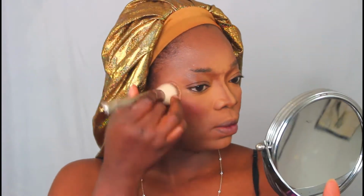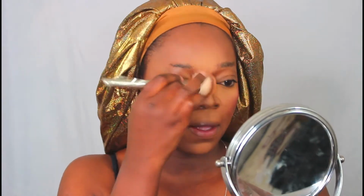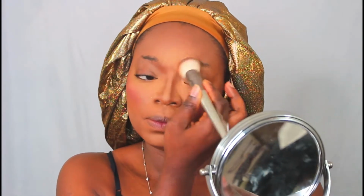Maybelline Fit Me. This is in the coconut. I'm going to apply that on the rest of my face, and I'm using my powder brush to set every other area of my face. Davido, my guy. Davido is my guy, yo. I'm done with this step.